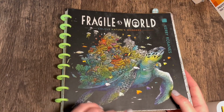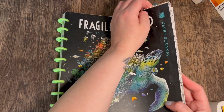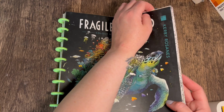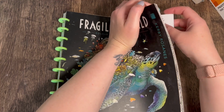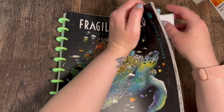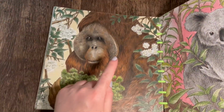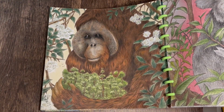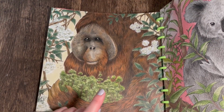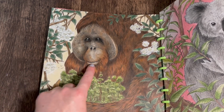Next up is Fragile World. Now I had to pick a page out of this one, didn't I? But which page has she picked? Which page? Comment down below, quick, have a guess. Which page is it? And the page I have picked is, if she can find it, the orangutan. It's not the koala. I had it tagged there, but it's not the koala. It's the orangutan. So this one I based in pan pastel, and then I went over him with pencils.